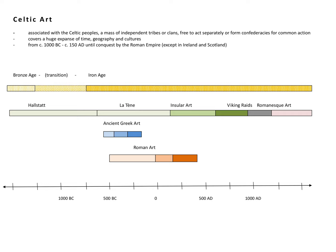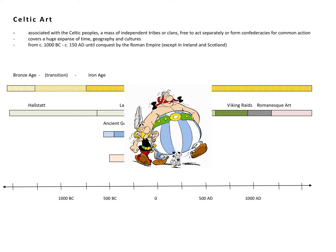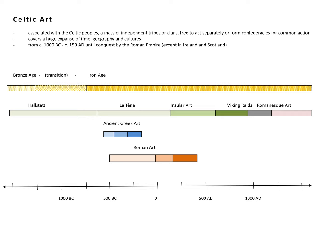The Roman Empire conquered the continental Celtic tribes, except for Asterix and Obelix, of course, and even a large portion of the British Isles. But they could not militarily conquer portions of Wales, Scotland, and Ireland. And there, Celtic art, which had already been developing for way over 1,500 years, flourished.